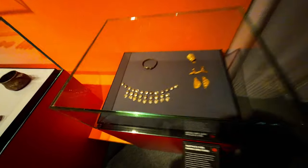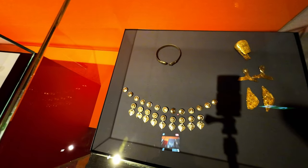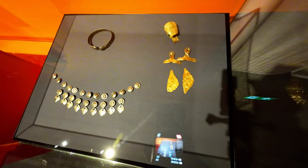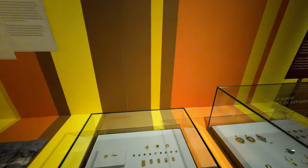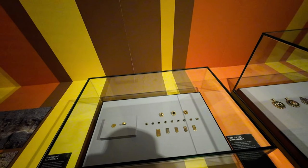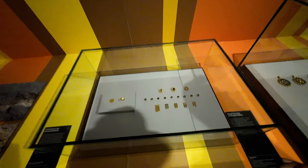And these are clothing ornaments, such as a bracelet or torque that you can see up the top, and various other bits which would be stitched into their clothing. This is really, really beautiful. The words just fail me when you look at the exquisiteness of some of the craftsmanship and the detail and the attention that's been put into it.